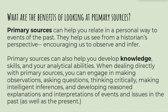What are the benefits of looking at primary sources? Primary sources can help you relate in a personal way to events of the past. They help us see from a historian's perspective, encouraging us to observe and infer. Primary sources can also help you develop knowledge, skills, and your analytical abilities. When dealing directly with primary sources, you can engage in making observations, asking questions, thinking critically, making intelligent inferences, and developing reasoned explanations and interpretations of events and issues in the past, as well as the present.